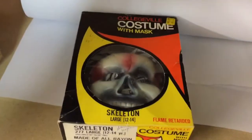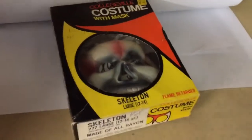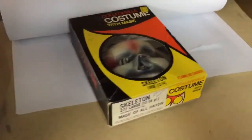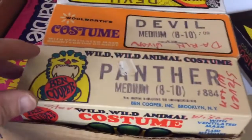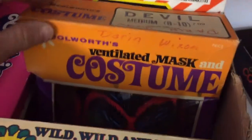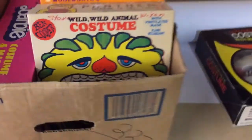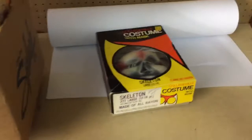My box of vintage costumes I picked up at an auction over a year ago. This skeleton costume just sold. And this sold for $40. And this is just one of a whole box of them, more than this even. And I've sold quite a few out of it. And these were all in a box at the auction, and I got it for $5.